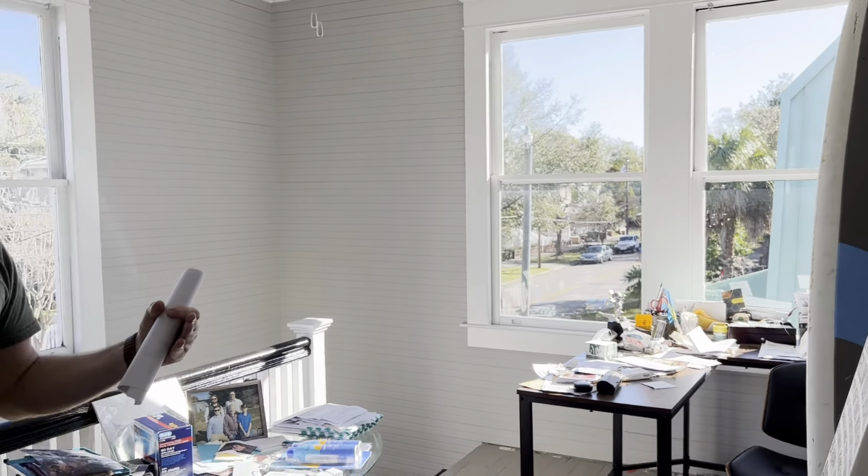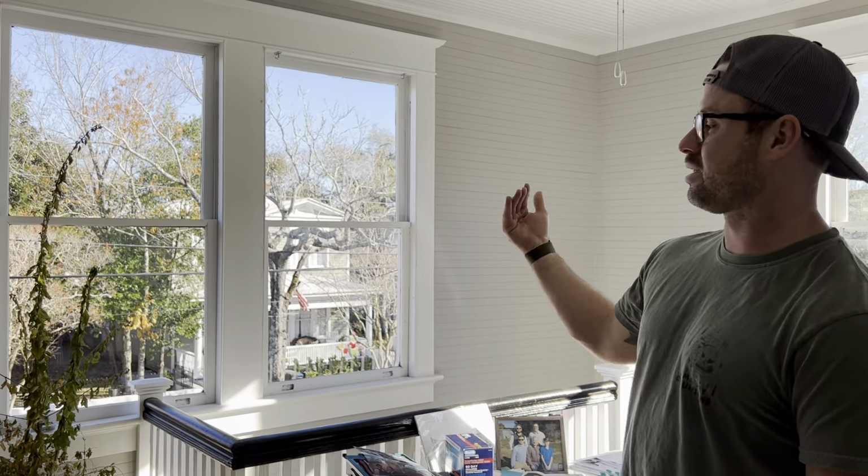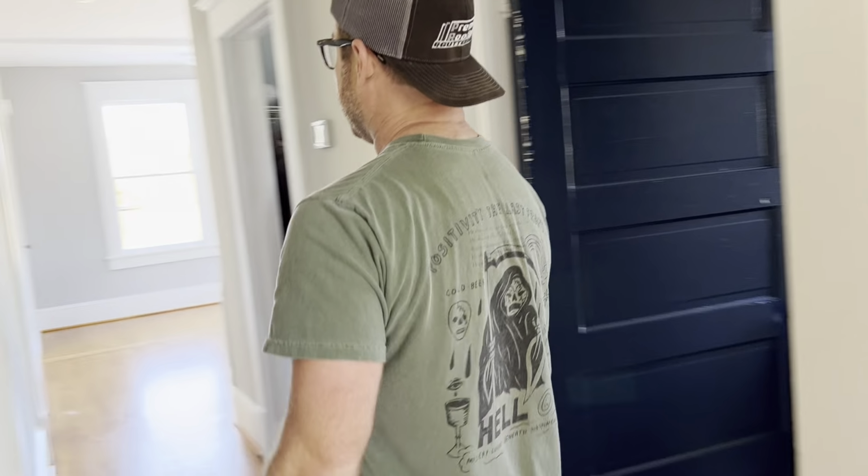It's also going to help with noise, because if you're inside this house, you can hear everything outside, and everyone outside can hear everything that happens on the inside. So it'll be nice to have a little bit of a noise buffer as well. But yeah, that's pretty much it. That's what we've got going on.